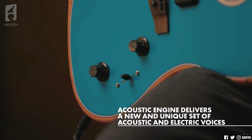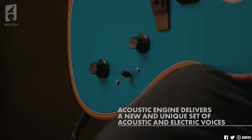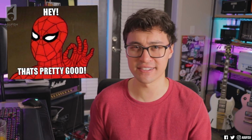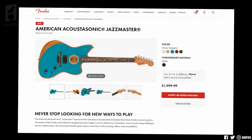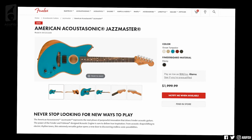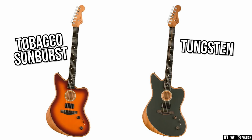The idea behind the Acoustasonics is that these are the ultimate acoustic gig guitars. Bring it along, plug it into an amp or a PA, and you can make it sound like whatever you need it to. Made in the US and priced at $1,999. Comes in 5 colors. Ocean Turquoise, which was like the YouTuber color of choice. And to be fair, it is the coolest one. Natural Arctic White, Tobacco Sunburst, and Tungsten.